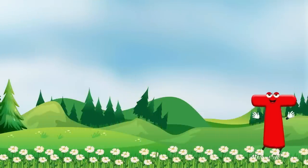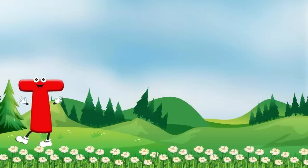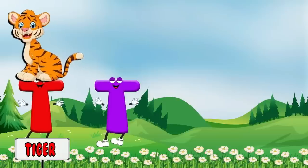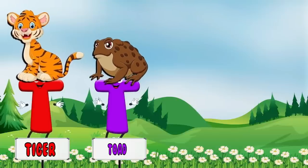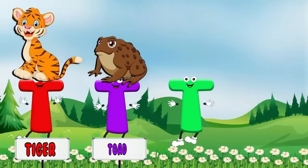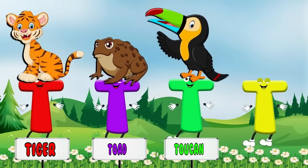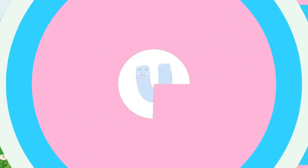So we did four animals with the letter T, and they are Tiger. Toad. Toucan. Turtle.